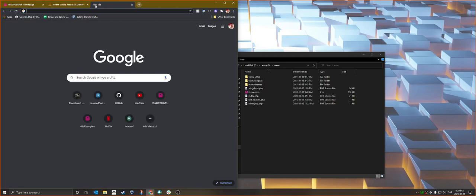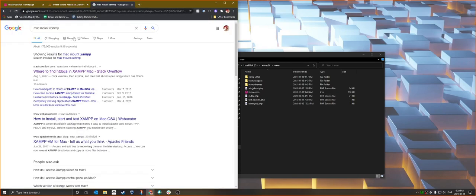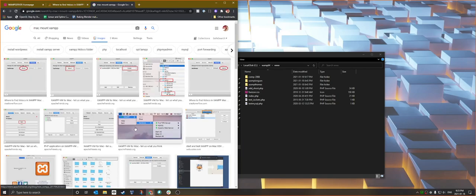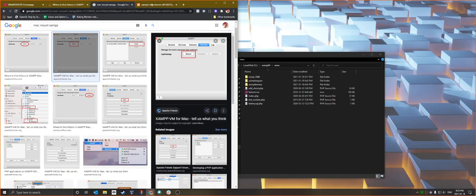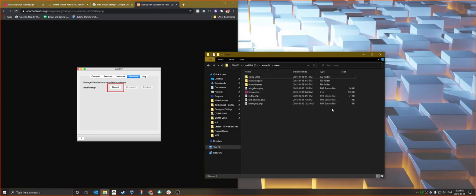Maybe I can find a link to it. Mac mount XAMPP. Maybe I can find an image. I don't see any images. That's what I'm asking for. Images. There we go. Looks like that. Yeah. Mount and then explore, and explore will take you right there. Thank you so much. Totally forgot about that.